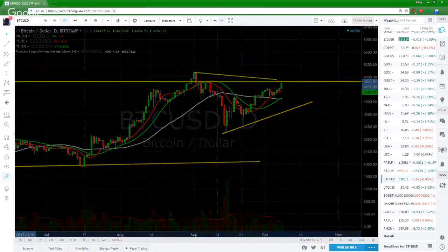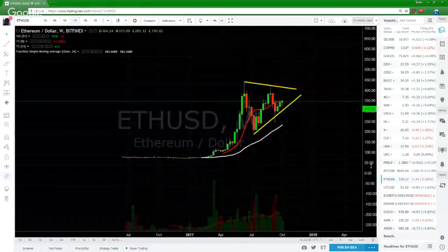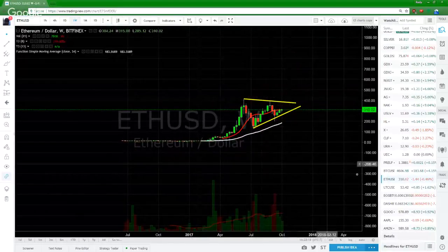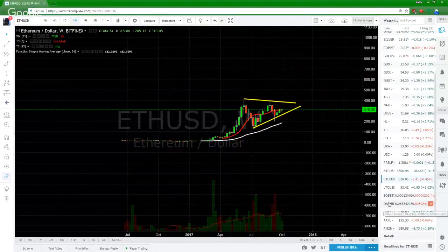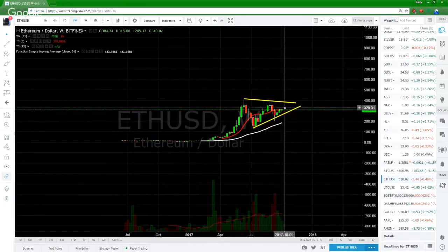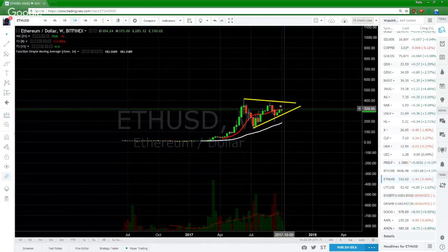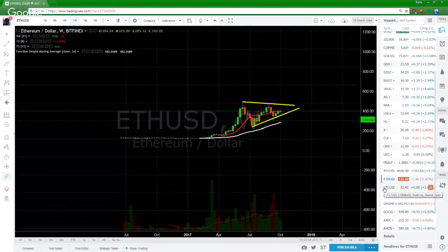Ethereum. Consolidating. Looking at Ethereum, Poloniex had a 2-bar pattern on the weekly, and it's been consolidating since. Tracing Ethereum to the dollar, and we're in a pattern. So pretty much bouncing off the support, a little bit of resistance on the upside, but it's doing what it's told. At that pattern.